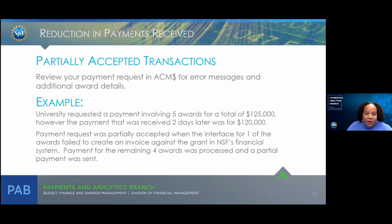More information on the failed award payment can be found in the error message contained on the transaction in ACMS, or by contacting your assigned payment specialist on our website. Once the issue is resolved, the payment can be requested again at a future date. The original transaction will not be automatically processed again.